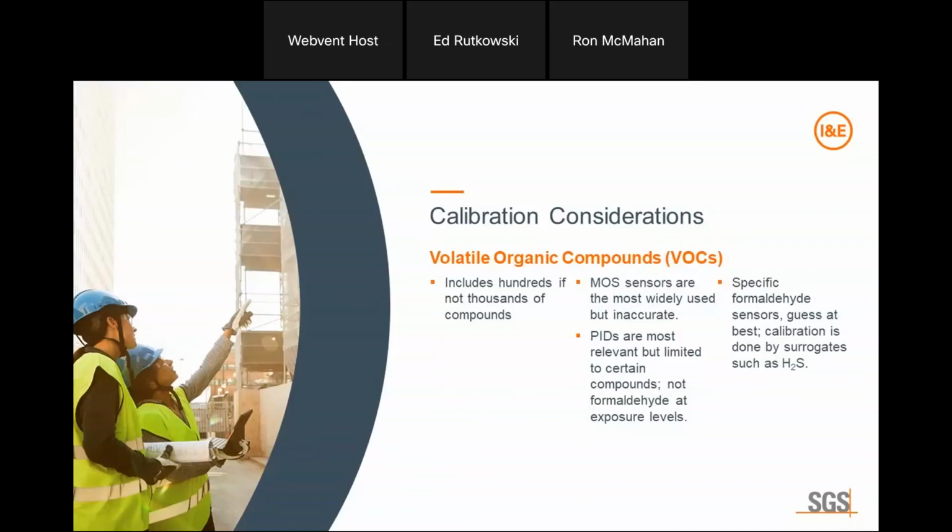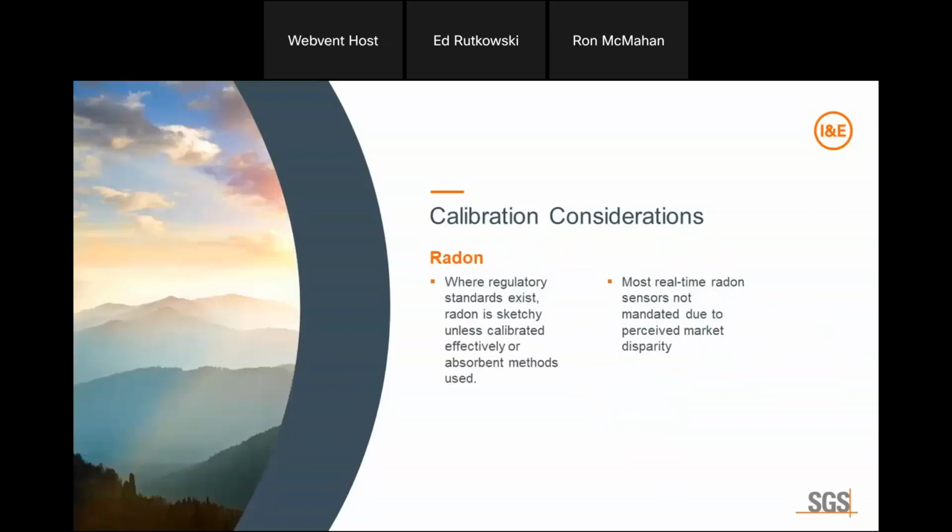Formaldehyde sensors, again, there's no way to calibrate them effectively. You use a surrogate like H2S to calibrate those. And this is an area where we think it's better just to use a badge. Use an analytical method. It's inexpensive. It's much more accurate. It's everything to do with specificity and low-level detection that you need for true formaldehyde detection. Again, that's not to say that there's not some good sensors coming. There's some that may be okay now, but we just don't see those working effectively at the levels they need to work with no cross sensitivity.